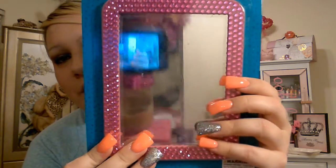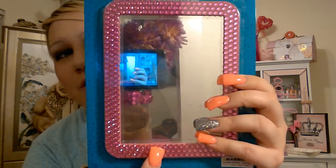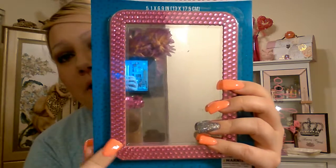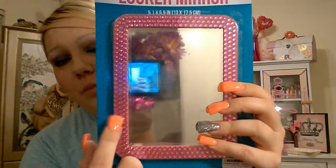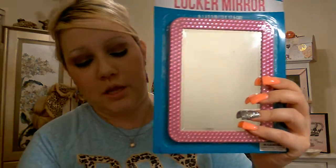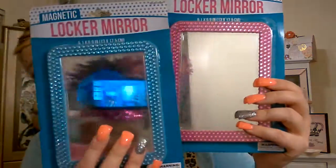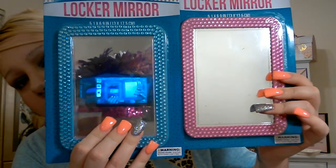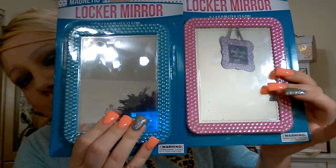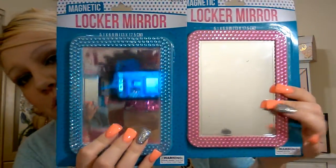It's got all these rhinestones. I thought for sure this would be like $1.49 or $1.99. It was just a dollar. I picked out the pink. They had purple, turquoise, pink, and I picked up the turquoise for somebody else. So, obviously, I don't have a locker, but I definitely could not pass these up. Thought they were super cute for a dollar.